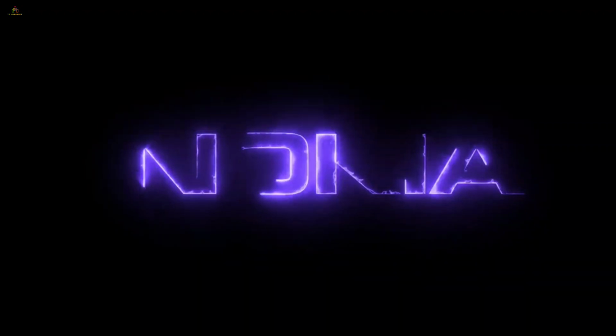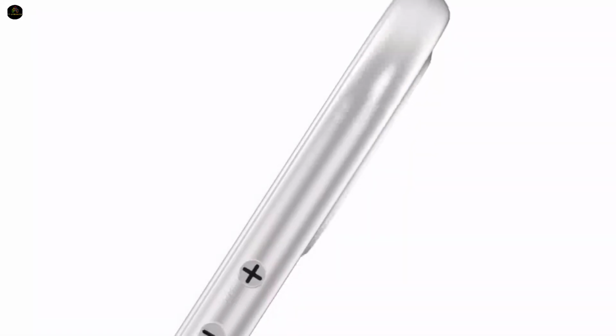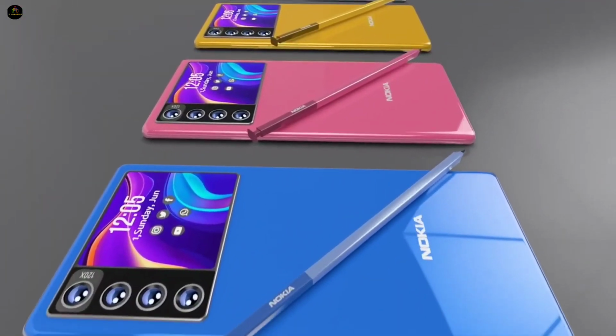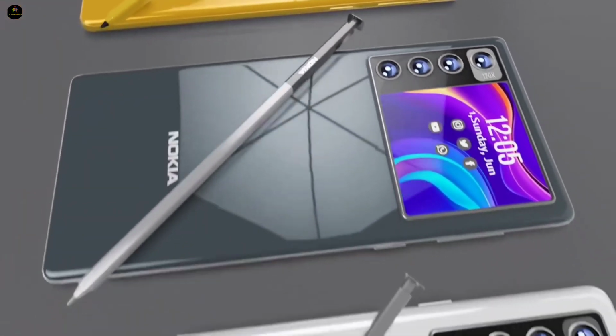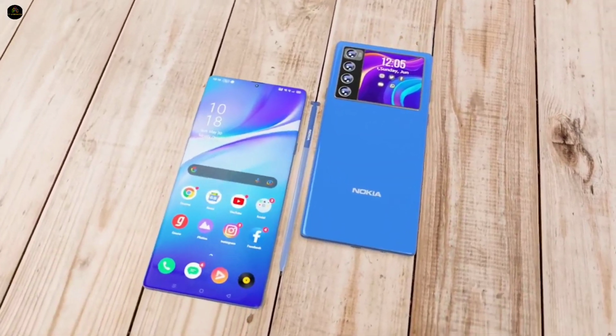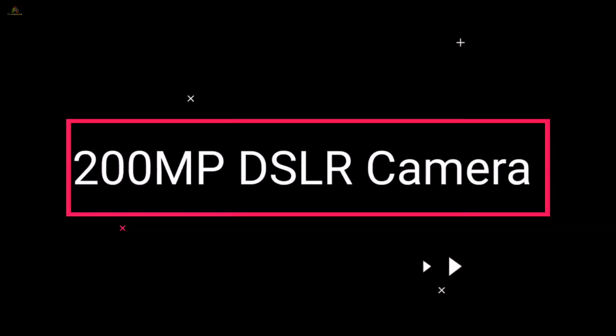After missing for a few years, now Nokia is going to launch its new, more powerful 5G smartphone. The camera and look of this phone is going to compete with the iPhone, that too at half the price of iPhone. In this great smartphone, you are going to get Snapdragon 8 Gen 3, with a 200 megapixel camera.